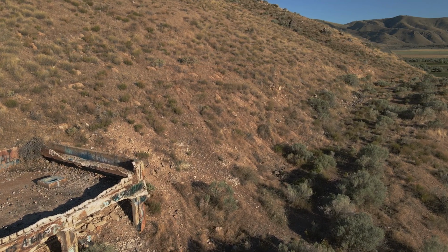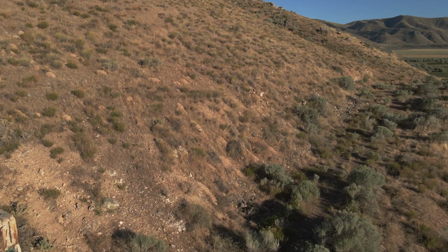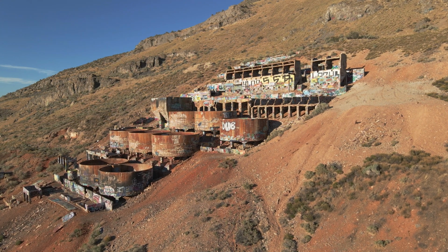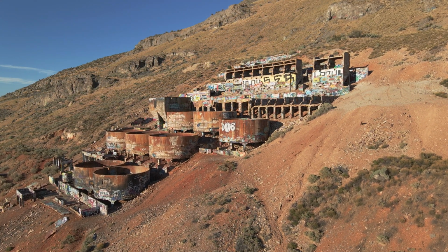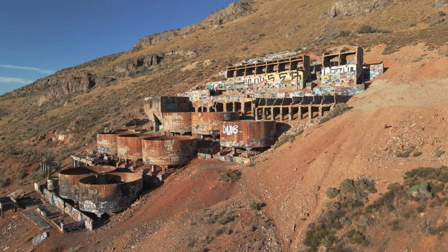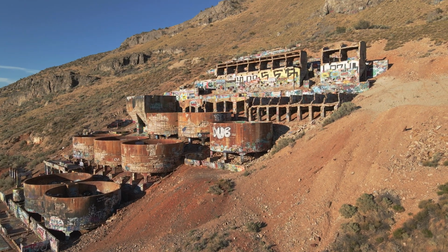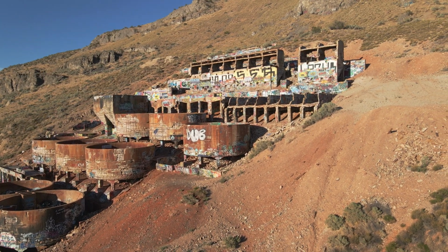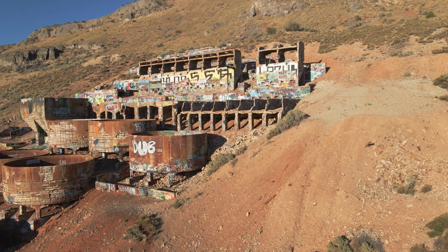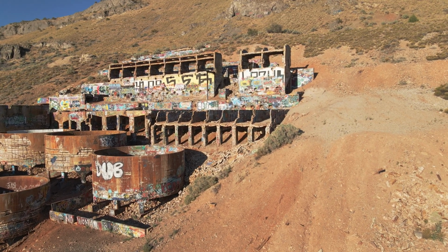But they used a kind of an old processing technology that was almost outdated as soon as they built it. So it was really only in operation from, I think, 1921 to about 1925. And when it was in operation, this whole area here was covered under a roof. And it was gravity fed, so the ore would have been brought in at the top, and the process would have seen everything move downhill.